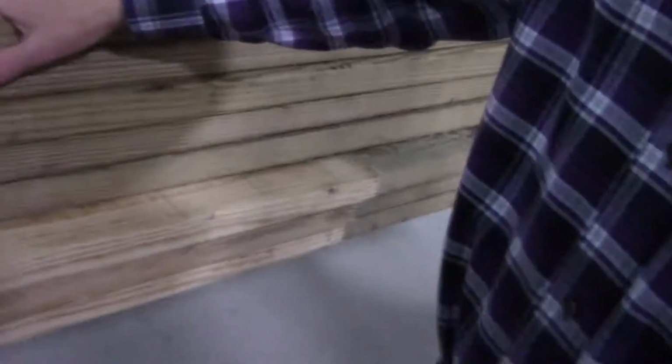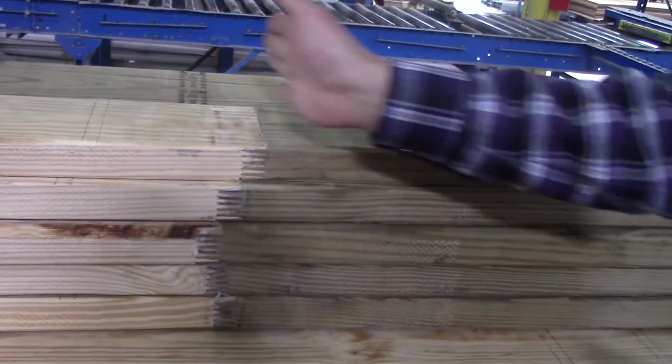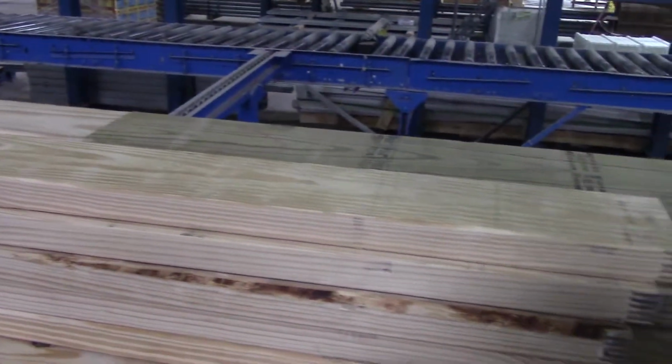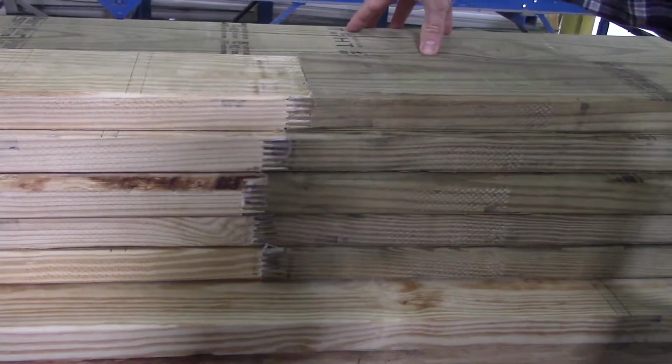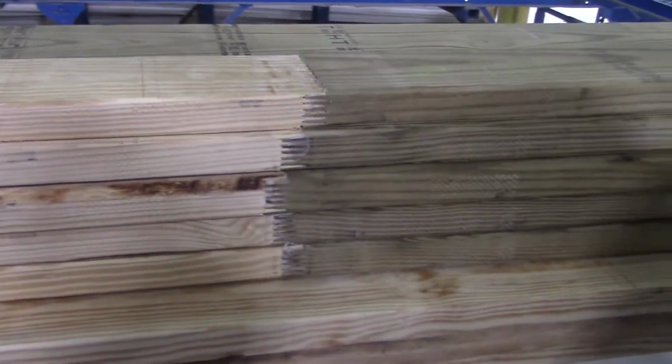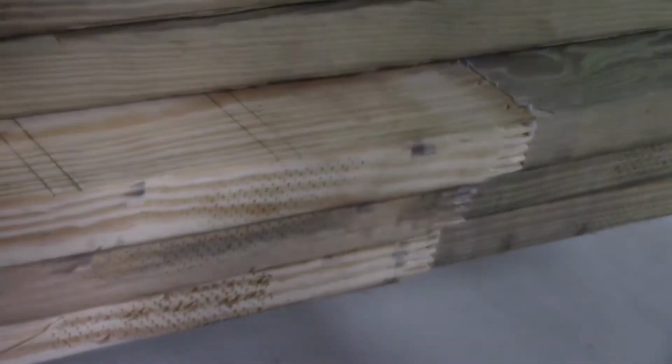Do you alternate this or what? Yes, the joints are typically staggered about 2 feet in the column. So this would be an outside ply. This might be a center ply, and then there'd be another ply. This one here most likely would go on there so that you get a stagger in all your joints.